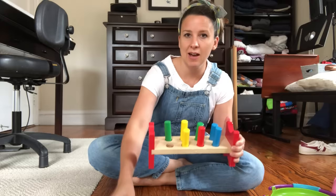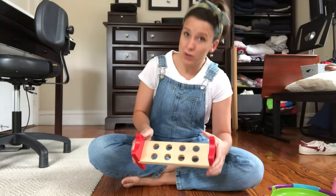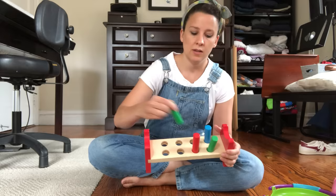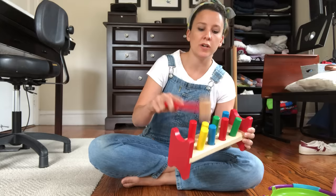Out, out, out, out. Now I have to put them back in. In, in. This is fun. In, in, in. This is a really cool toy. See? Gotta do my work. Gotta do my work today.